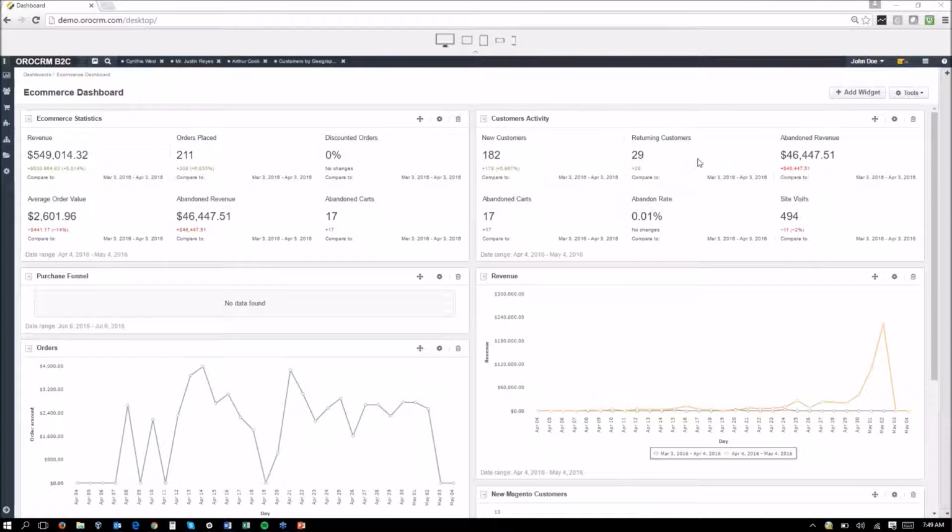Now, given the fact that Scandiweb is out in the market doing a lot of these implementations, I'd love to hear their perspective and if they have any thoughts or advice on that. Igor, Glebs, anything from your side on that?